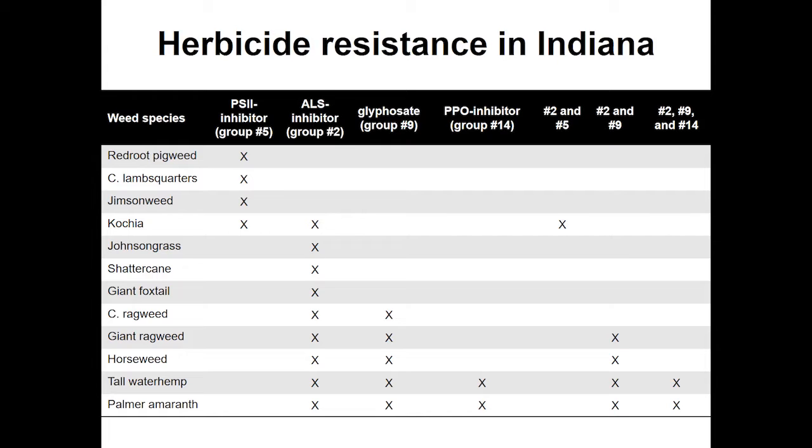So first topic, herbicide resistance. That's the reason I'm here. That's the reason I have a job, because herbicide resistance is such a big challenge, not only in Indiana, but the entire Midwest. And just in Indiana here, we have a table showing all the different weeds that have developed resistance to herbicides already.